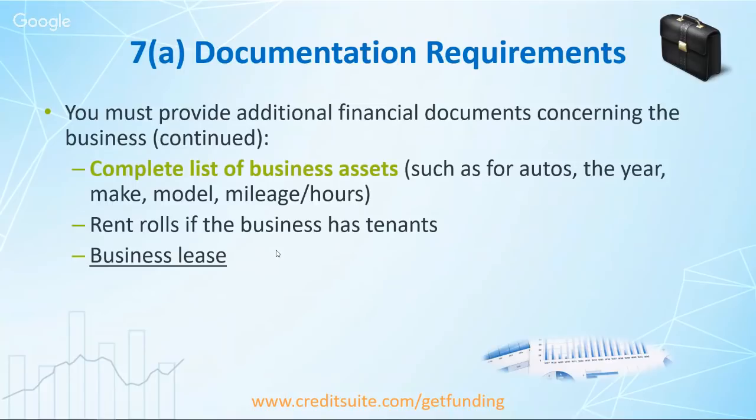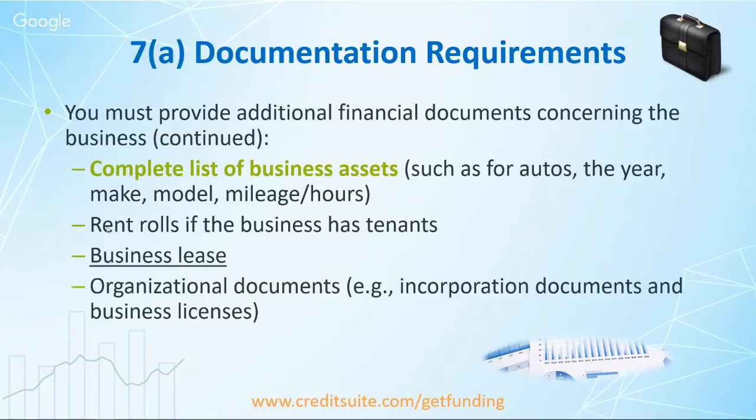The one we're about ready to close, the lease was about to expire. They wanted proof that the lease was going to be extended. They want to know the business has a physical home wherever it's actually going. Okay, organizational documents, incorporation documents, business licenses, et cetera, they're going to ask for.